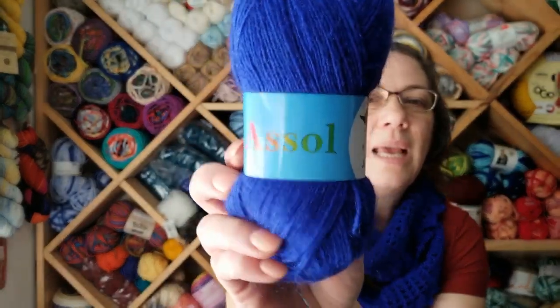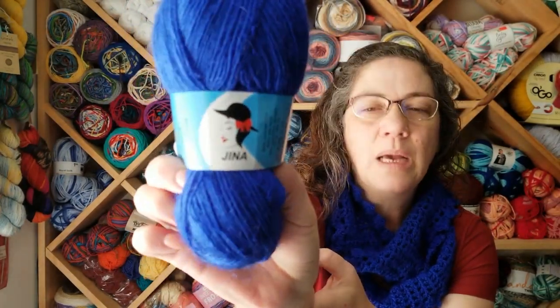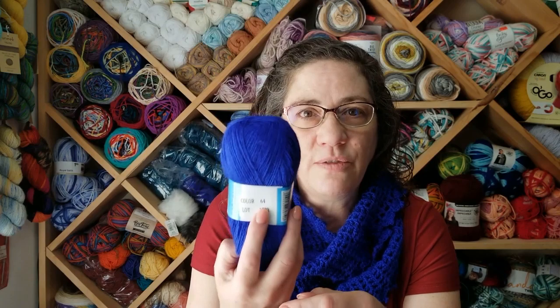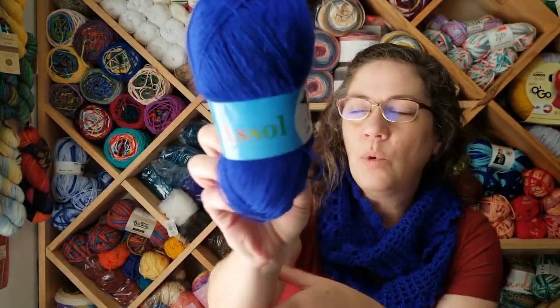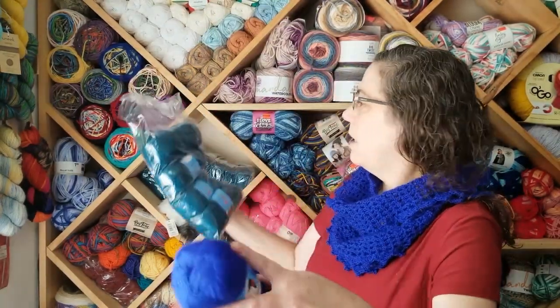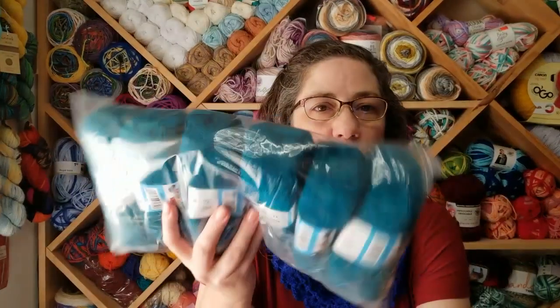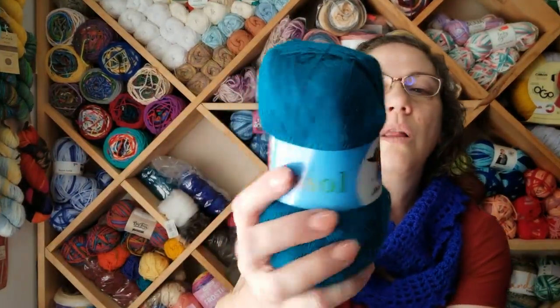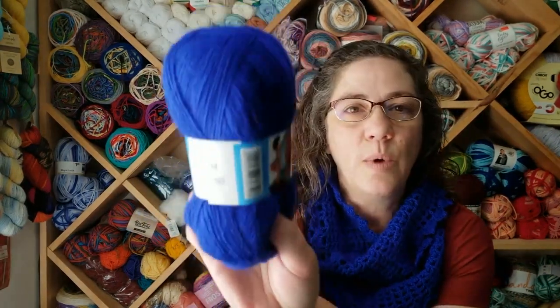So I'm going to go ahead and read the label to you. It's this A-S-S-O-L, Assol, and it looks like it's by this company called Jina. There aren't any color names, but color 64 is this gorgeous radiant blue that I've got. And I received, let me see what's in this, I want it open. So here they were 6 packs, and I got 3 in the green, which is colorway number 73. And then I got one of those 6 packs in this radiant blue.